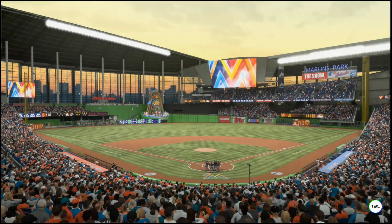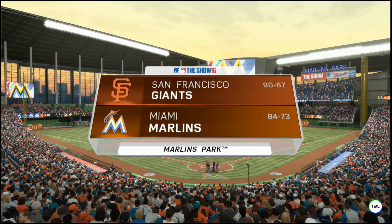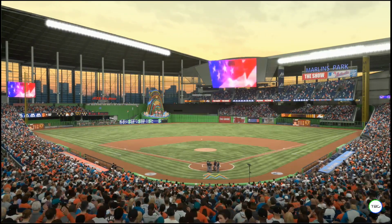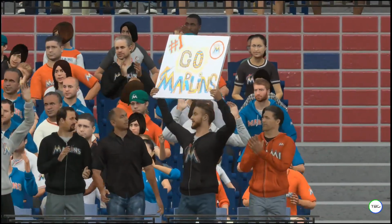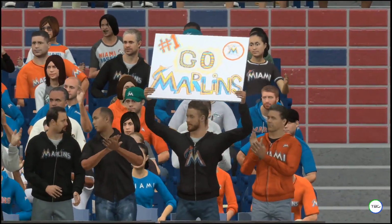First opened back in 2012, a look inside the mammoth Marlins Park in Miami. Tonight it's game three of this four-game set between the San Francisco Giants and the Miami Marlins. It's Marlins baseball, and it's next on the show.